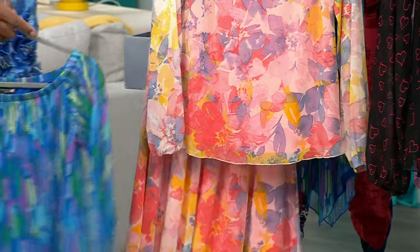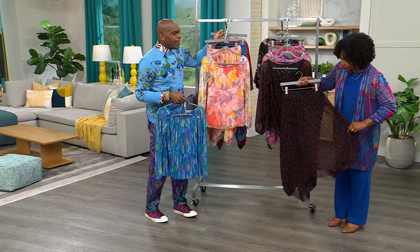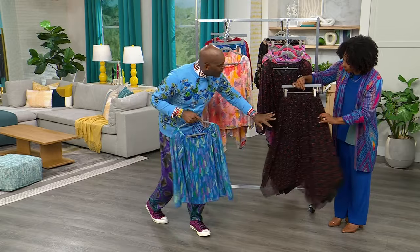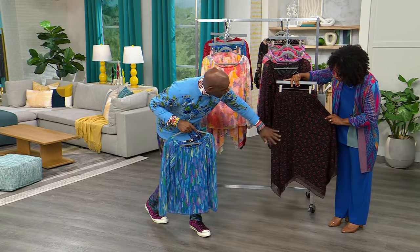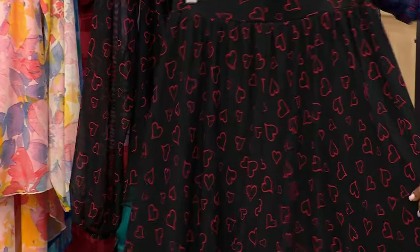I love hearts. Look at this. That is the way of doing hearts without being over the top. Right, I love it. It's almost like a polka dot, but the polka dots are hearts, red hearts in various shades and sizes. And if you're a real motorcycle kind of girl, you could put a leather jacket with it. You could put one of Colleen's toppers. Really have fun with this.